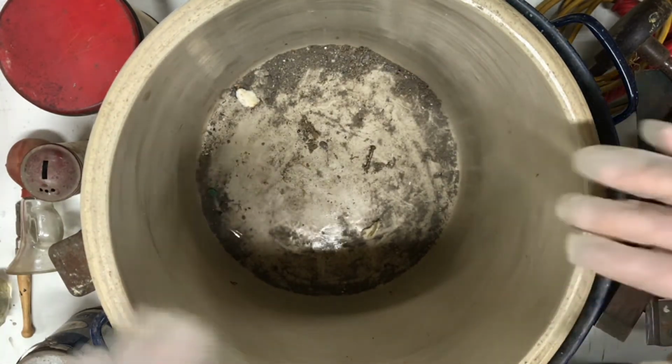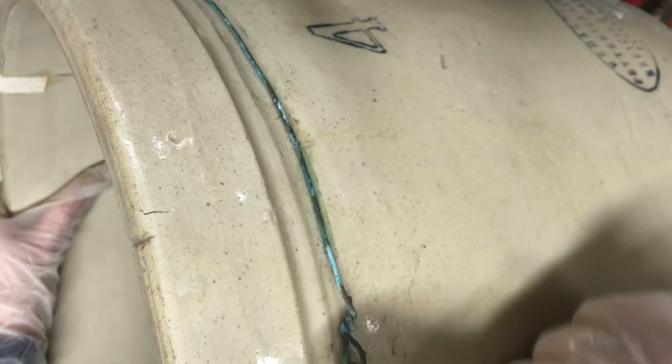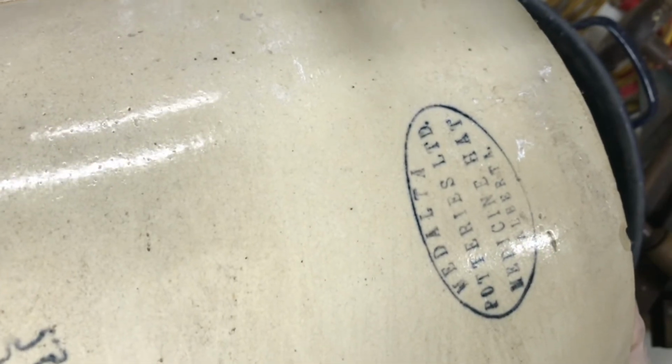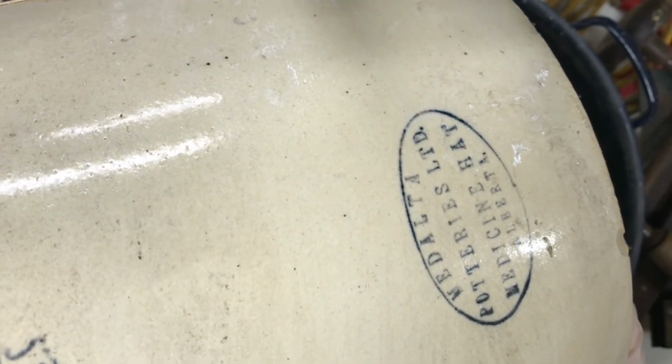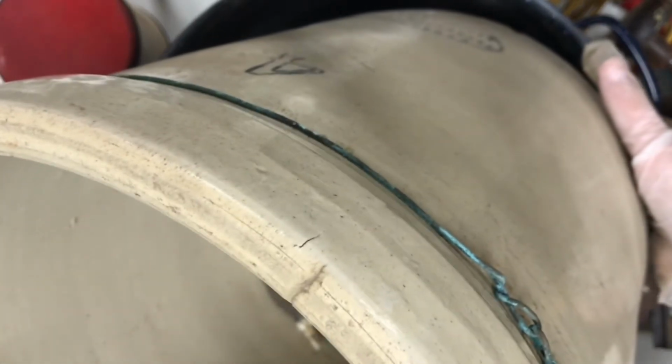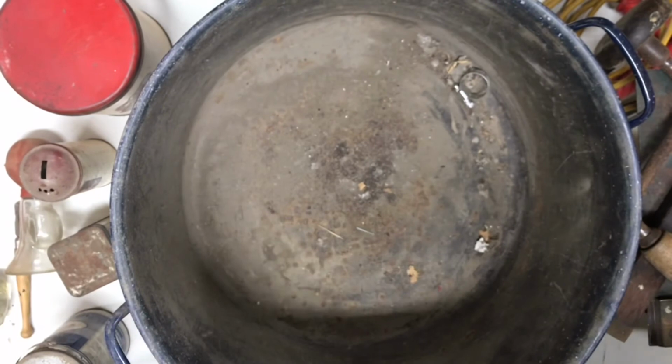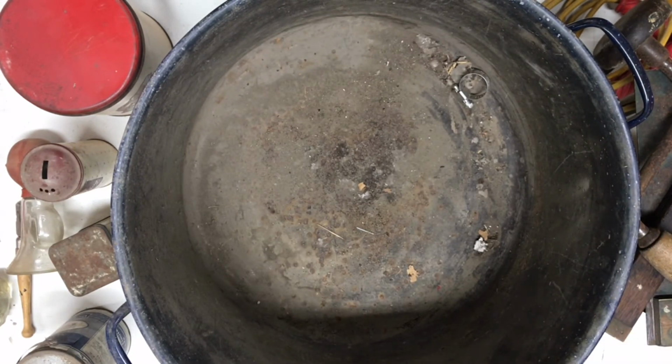But this crock here, it's really heavy, but I'll just try and turn it over here for you. It has like a wire hanger on here, and that has like oxidized blue on it as well. So there is a number 4 on this one, and it says Medalta Potteries Limited, Medicine Hat, Alberta. And I did some research online, and there was a big pottery company in Medicine Hat, Alberta, where these crocks were made and fired. It's cracked.